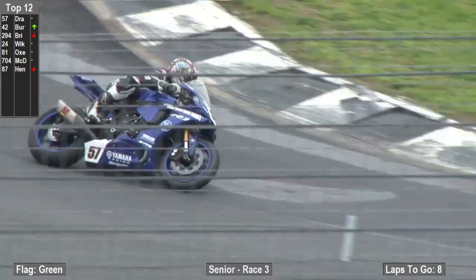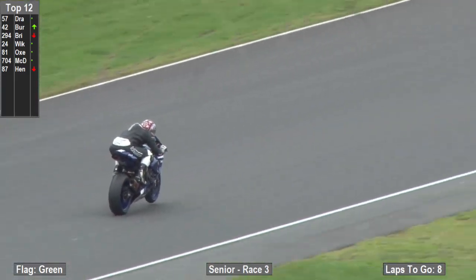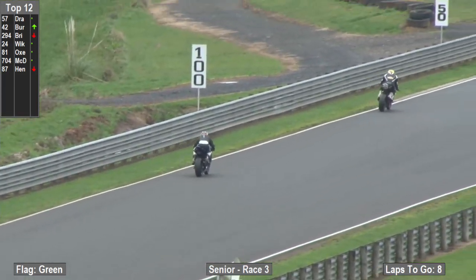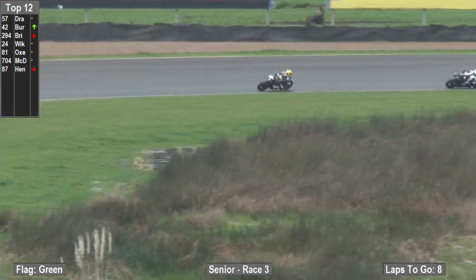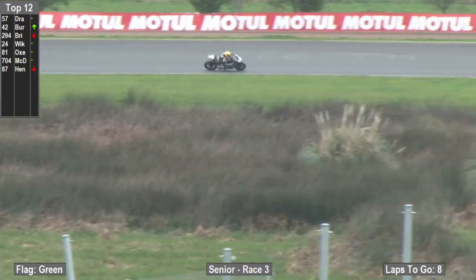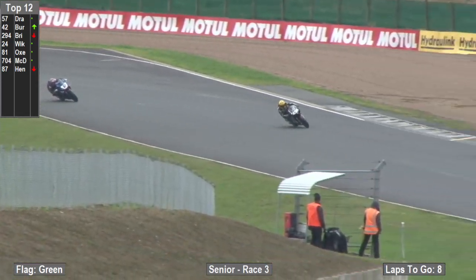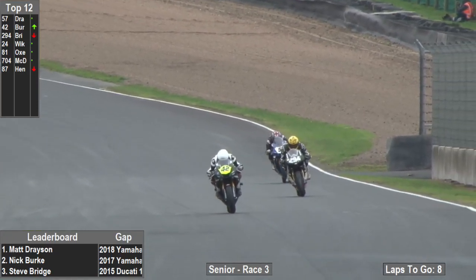So he's on the smaller Bayride Yamaha 600 at the moment. Then you go back to Steve Bridge and Matt Drayson on the bigger bikes in second and third place. Zurn, he's on a 600 F2 machine as well. So that's fourth place, the man from Morrinsville. And then we go back to Robbie, Miles and Daniel, the 5th, 6th and 7th battle, as we head up the front straight.